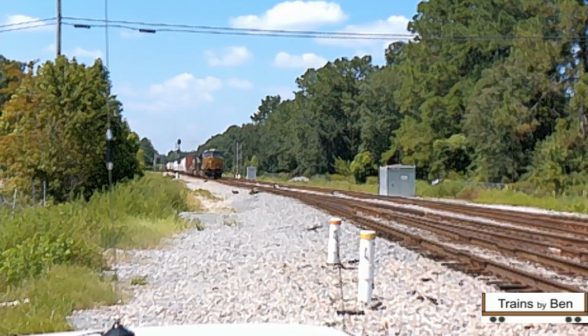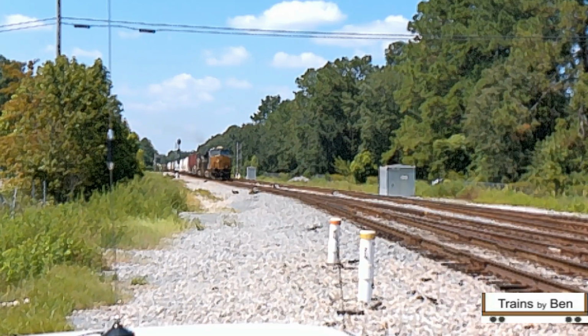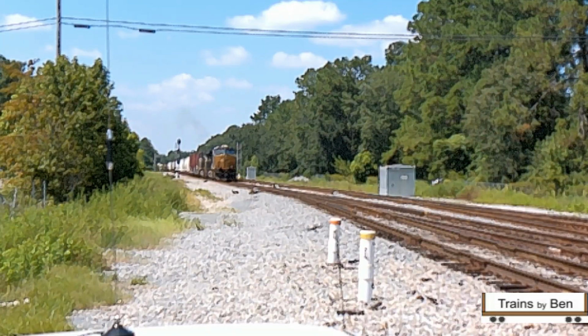We were in the Waycross area and happened to find this location. We did a little searching trying to find some locations, and this was one of them that we thought was pretty cool.